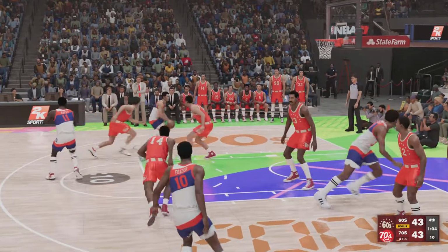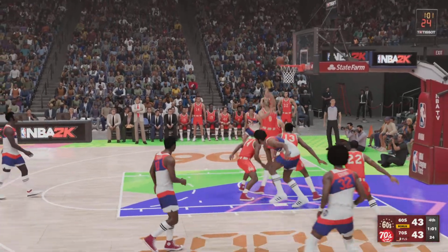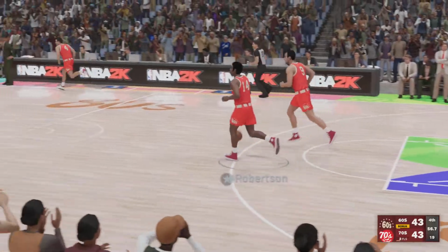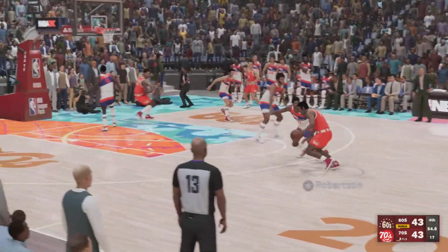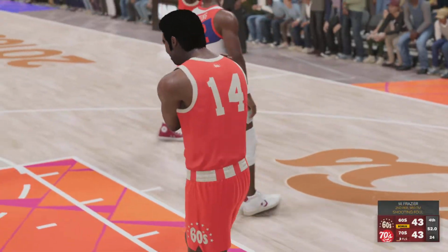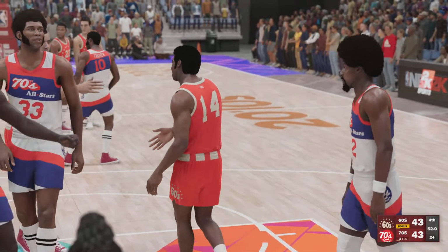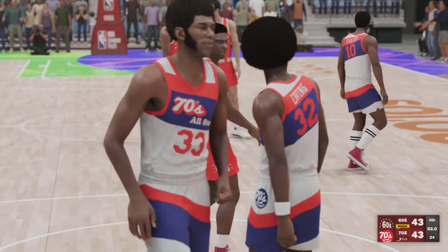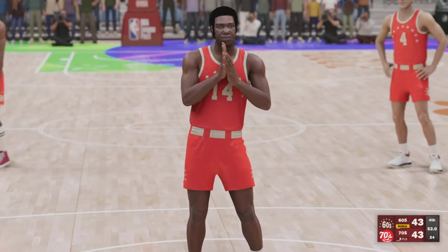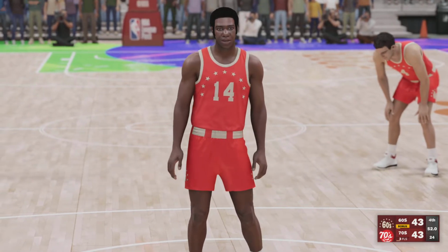Here's Havlicek. Tries it from 16. Can't hit that one. Here's Robertson. Foul called on the way up. So he'll take two from the free throw line. And you have to try to make something happen. I mean, they have to be aggressive at this point, even if it's risking a foul.